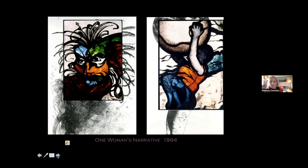That piece on the left is the one that's in the museum at Ely. It's called Mask. The one on the right is part of the same series of windows. The series was called One Woman's Narrative. And it was the first ever series of artwork that I made. The Menfolk that I showed you before is a later series.